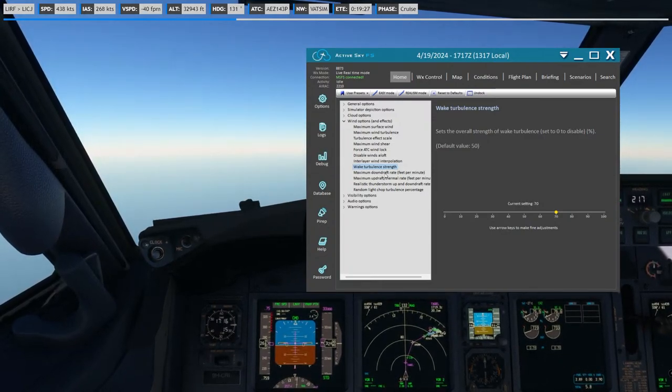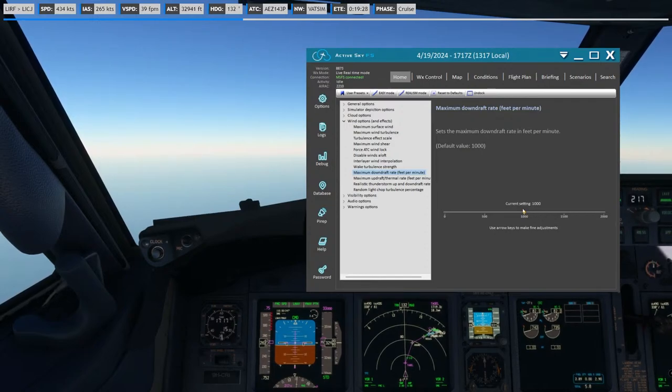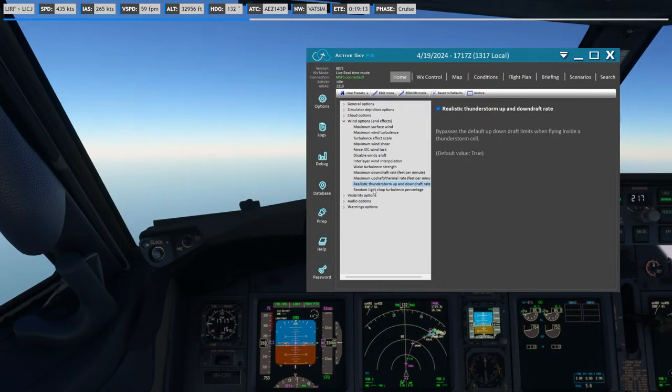Okay, maximum downdraft rate. If you have a downdraft at 1,000 feet per minute, or if you're really pushing it, 1,500, 2,000, at this point you're just going to crash your plane. There's nothing you can do, so I leave it at default. I leave these values at default. Updraft thermal rate, default. Realistic thunderstorm and updraft rate bypass the default up and down draft limits when flying inside the thunderstorm cells. Well, we haven't flown into a thunderstorm cell, as you can see today. We picked the route with the clearest sky ever, unfortunately.